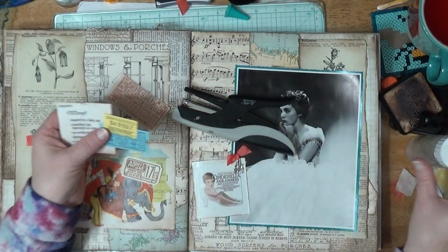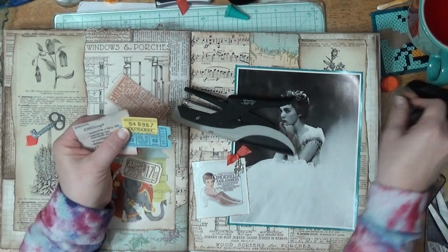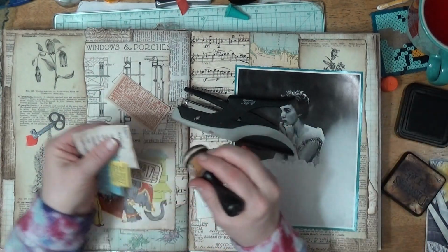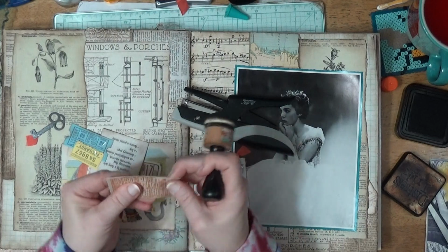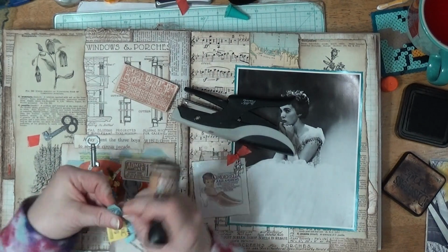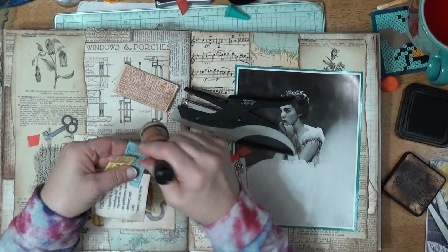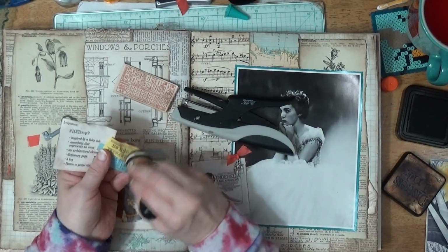I didn't ink around any of this. Oops. Well, let's just do a little bit. It doesn't need a ton. We'll just dirty it up a little bit. Kind of wrinkled it up like it's been used at the circus. Don't want it to look all brand new, you know. Somebody used this ticket at the circus. There we go. I like that better. That looks better.